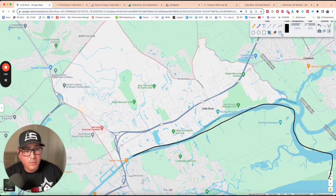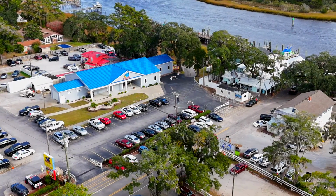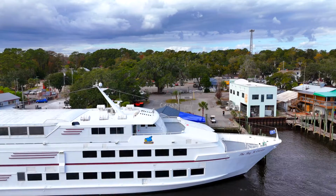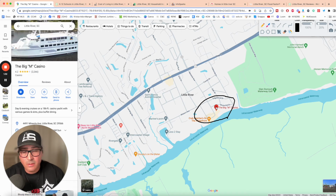And I want to show you one of the biggest attractions here in the Little River area, which is the Big M Casino. The Big M Casino right here. This is it. The Big M Casino. You can go out on a boat and go gambling. So they have two boats currently. One of them is being repaired, it looks like, last time I checked. So typically they have two boats running, especially during tourist season.